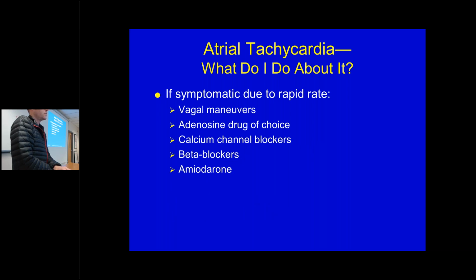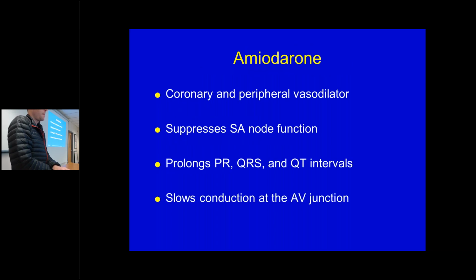All right, so what do you do? Vagal maneuvers, adenosine, beta blockers, calcium channel blockers, amiodarone. Amiodarone is actually a really good fix for AFib. It has a worse side effect profile than the other ones, so we don't use it as often unless the other ones don't work, but amio is great for a lot of these things.